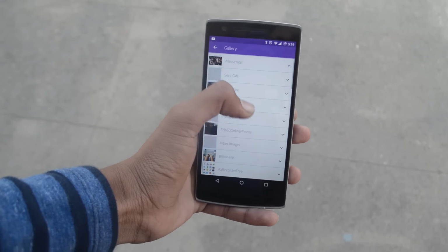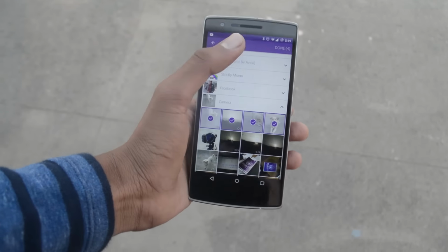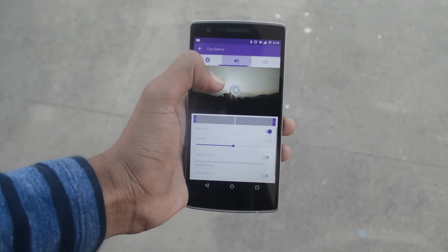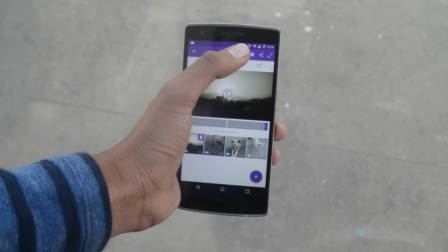The next one is a video editor by Adobe. It's called Adobe Premiere Clip and is a smaller brother to Premiere Pro found on Windows and Macs. It has features like trimming, filters, option to add music, video transitions, and a few more.